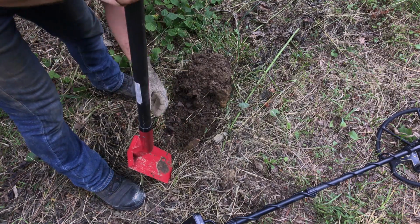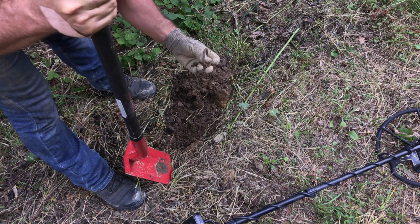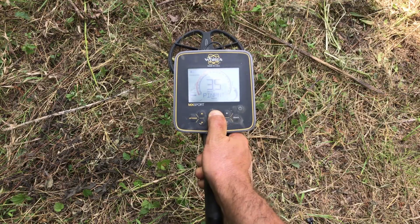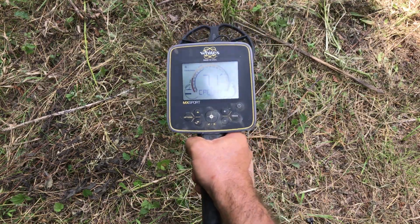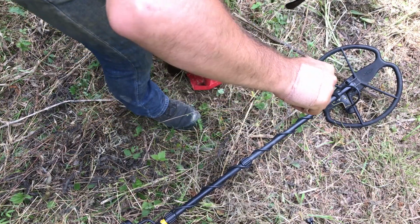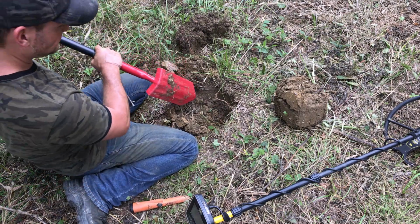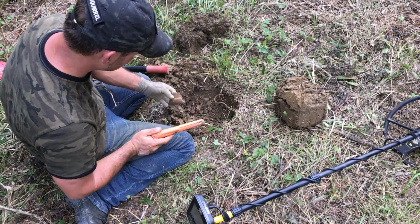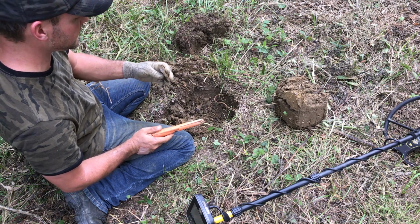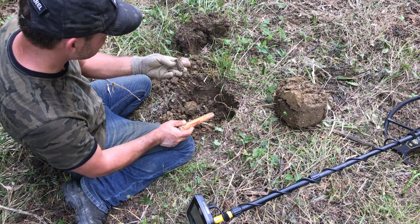Well, there it is again. The infamous ring with hook. Here's a little closer look. There it is, and there's the hook. 3.5 inches. 69, 71. Piece of pottery. That old, I can't remember what kind of pottery that is, but it's like glazed stuff. Something there.